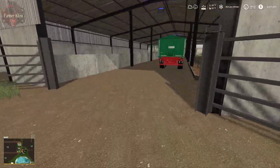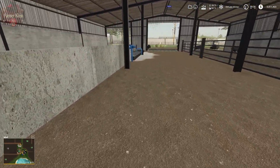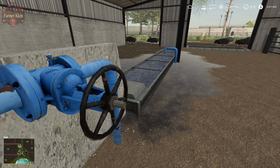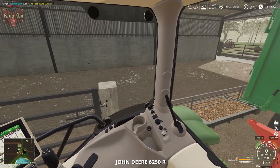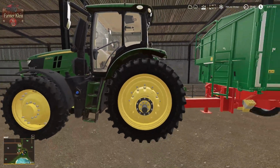See how these Piggly Wigglies are doing. Get this tractor started, get it warmed up a little bit before we go and try to run its hydraulics. Fill up their water. This won't take much to fill that back up. All right.